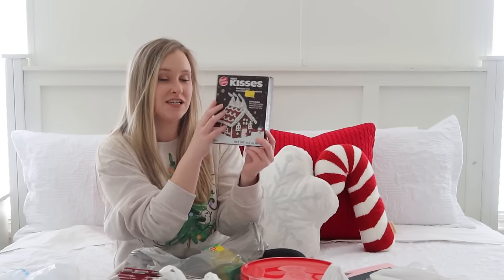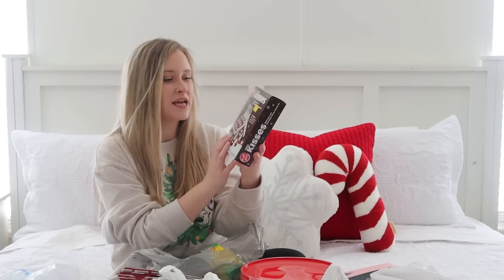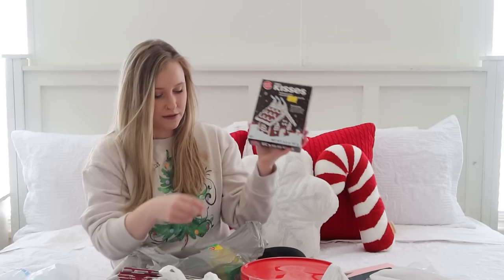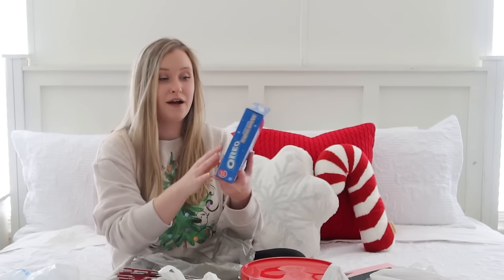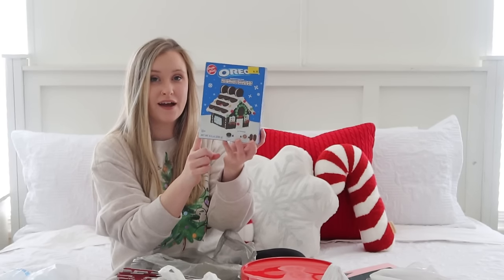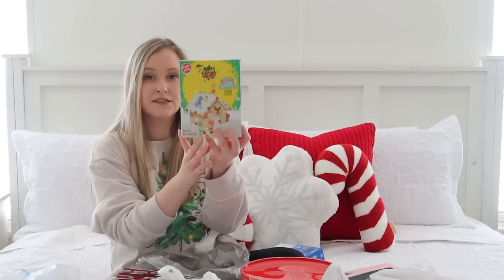But this is a Hershey's. And I got this one for him because he likes chocolate and Hershey's. These are little minis, by the way. For Kane, he's my Oreo man, so I got him this Oreo one. And then for Ray, I got her the Sour Patch.